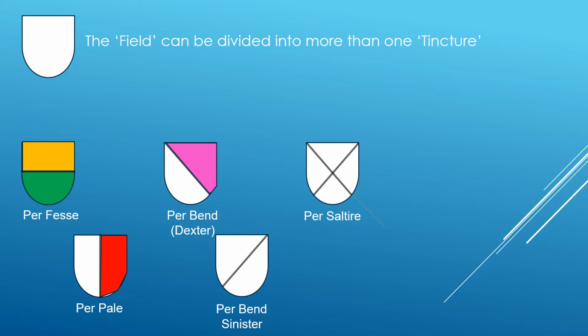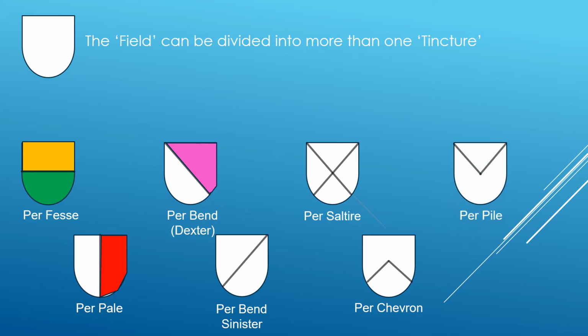A cross in the form of St. Andrew's cross is per saltire, the bottom part of which is known as per chevron, the top part is per pile, and when the shield is divided by a cross, it is per cross, or more normally referred to as quarterly, because the cross divides the shield nicely into 4 quarters.